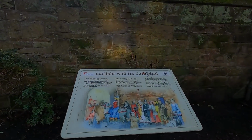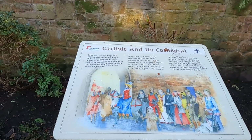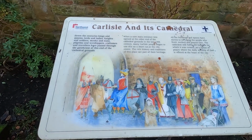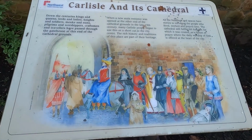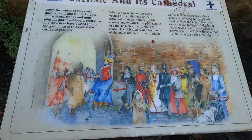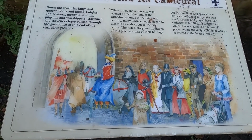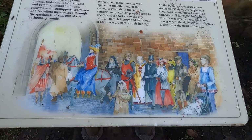A little bit about the cathedral here. So he said for centuries kings, queens, lords, ladies, knights and soldiers would have passed through the gatehouse at the end of the cathedral grounds. So this was a shortcut to the city centre.